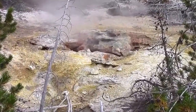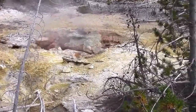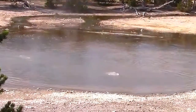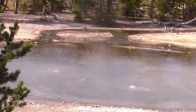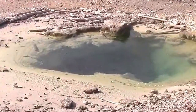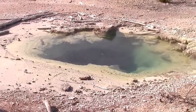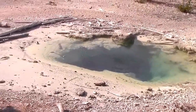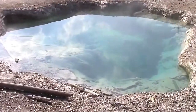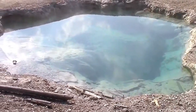This is just a steam vent on the side of the hill. This is Mystic Spring. This whole trail I'm taking is about 2 miles long. These features I'm showing are about every 500, 600 feet. This one's really pretty. You can see down into it.